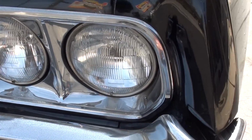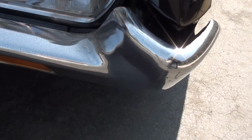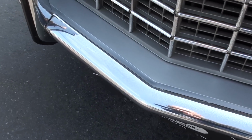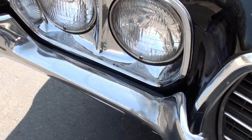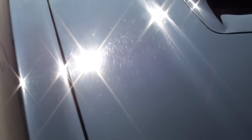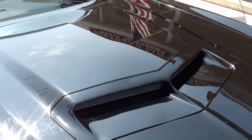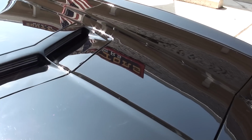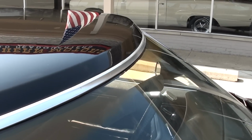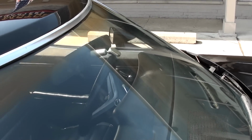It's got almost all the original chrome and stainless, so you can nitpick the car as we walk around it. You can definitely see the bumpers are aged. Got the original bumperettes. That was an option on these cars. But man, just a good car. Love the hood. I believe they said it had one repaint. Matter of fact, I think in the jambs it's still got the original paint. Again, you can see some little minor things that you can nitpick on the car, but very, very nice.